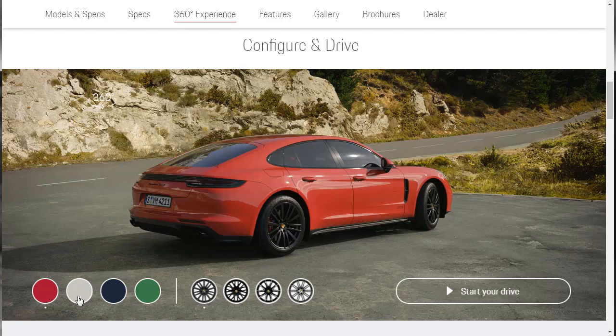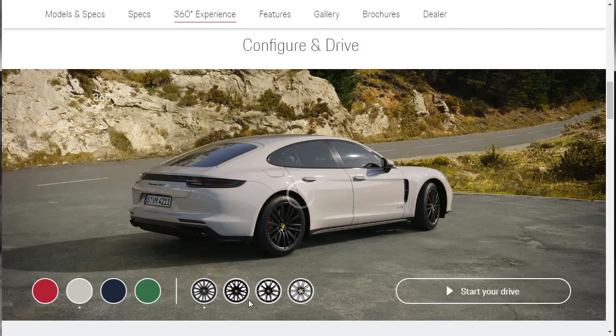We can see these colors here. Are they going to actually tell us the colors? They're not going to tell us the colors. So what that really means is we're going to have to wait until we get to the actual build and price so we can actually see the colors. Like this color is probably called Carrera White. I just happen to know that. So what we'll do is we'll check out the exterior colors and the wheels and all that when we get to the configurator.